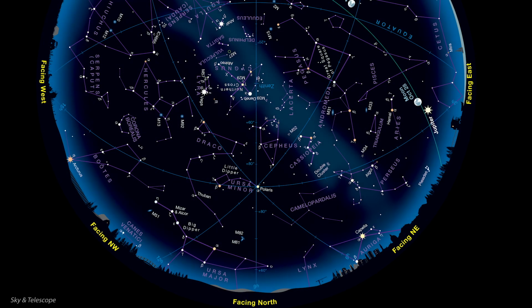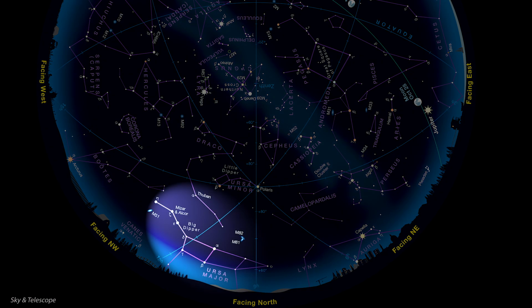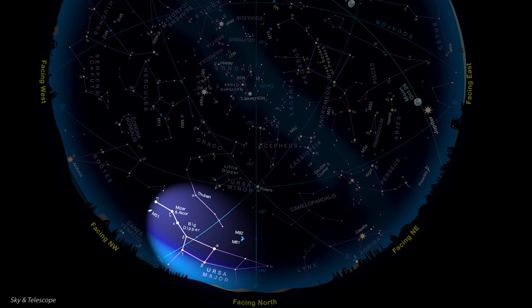Okay, let's do some stargazing. To start, face west toward the sunset point, and then make a quarter turn to your right so that you're facing north, more or less. Not far above the horizon is our old friend, the Big Dipper. Its bowl is on the right, and its handle is sticking out toward the left.